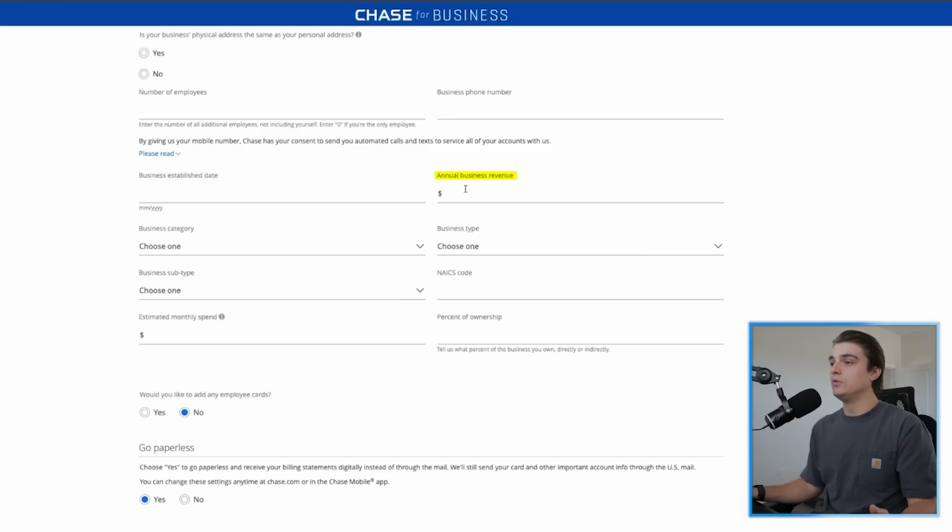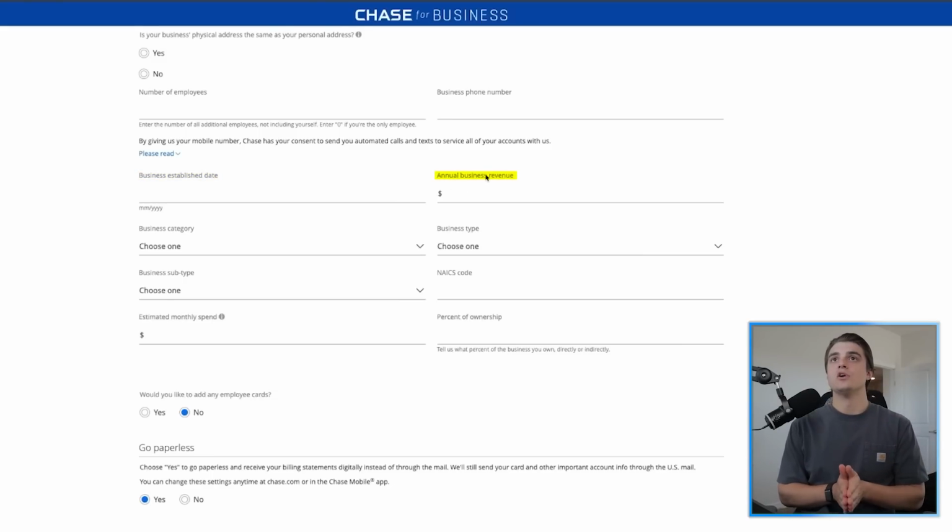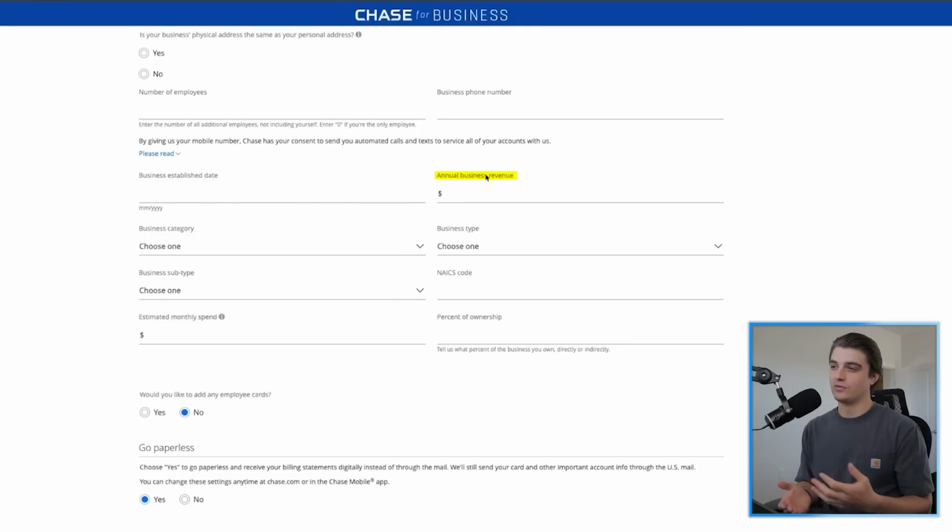The annual business revenue is going to be one that I think a lot of people get a little bit wary about. The moral of the story here is that you don't want to put $0. Obviously, if you make $0, then they're not going to want to extend you any credit line. So at least put something here. It can be what you expect to make in a year. It doesn't have to be exactly what you made last year or something like that. It's more of a projection here. So keep that in mind. And again, you want to be rounding up rather than rounding down for this number, but be reasonable with it in case for whatever reason you had to somewhat prove this.